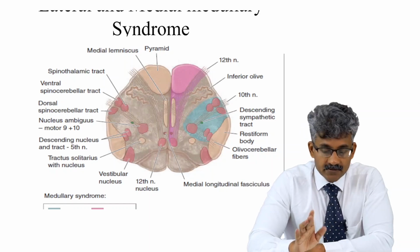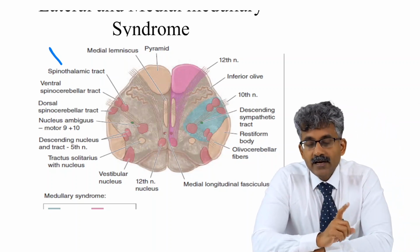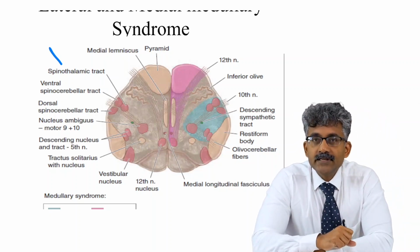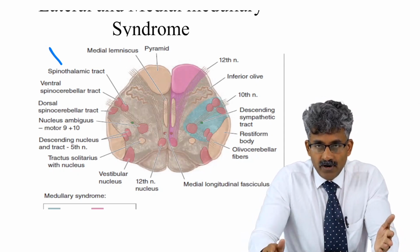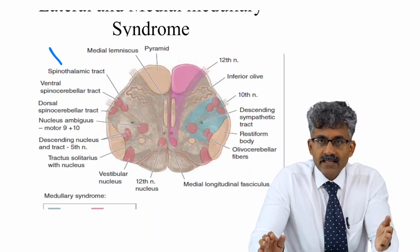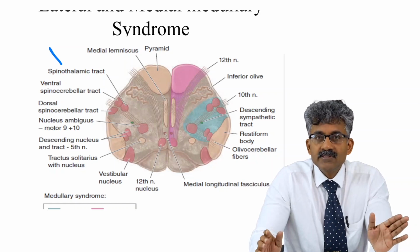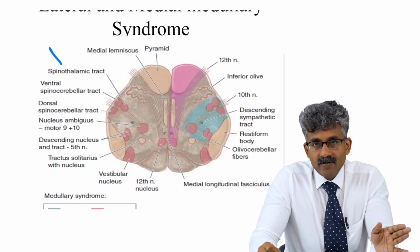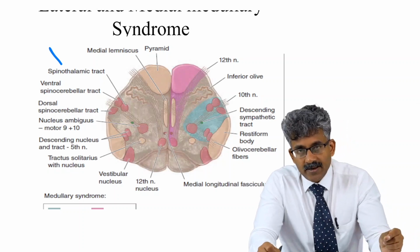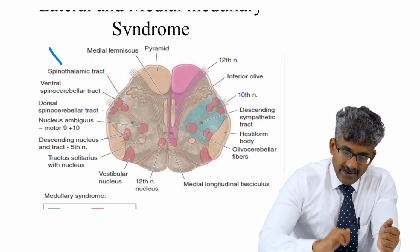understand the clinical features. So here you can see, students, there is the spinothalamic tract. The only contralateral sign in a lateral medullary syndrome is the spinothalamic tract sign, that is pain and temperature affection. So in the contralateral part of the body, there will be a loss of pain and temperature. The rest, all the signs are ipsilateral. You remember this. Suppose the right lateral medulla is affected, the left side of the body pain and temperature will be affected, because the fibers cross within the spinal cord there only and then ascend to the medulla. So that is the spinothalamic tract.